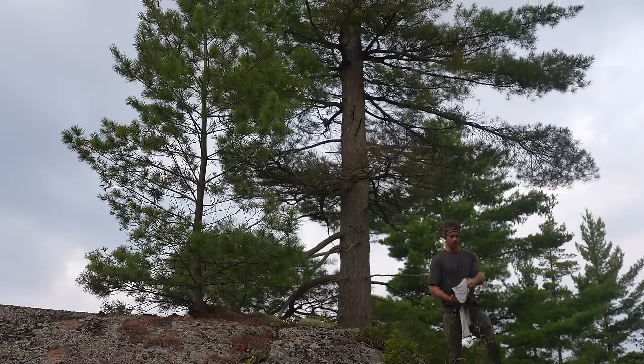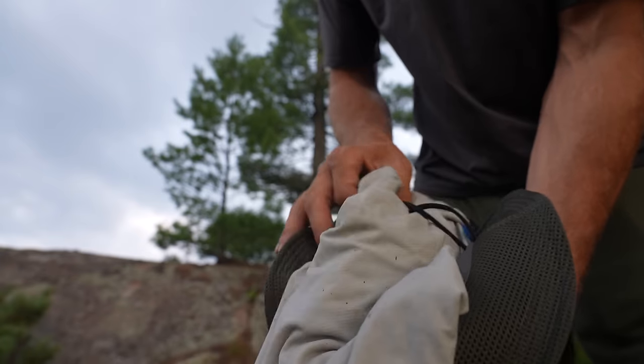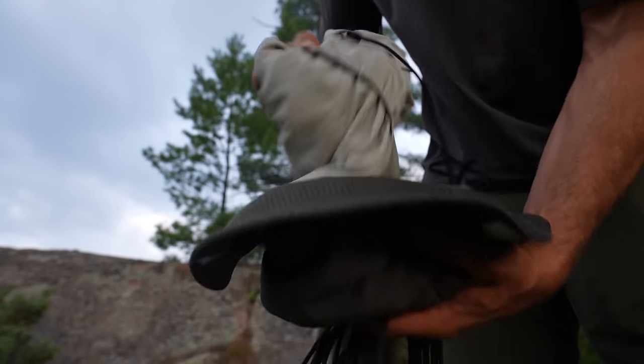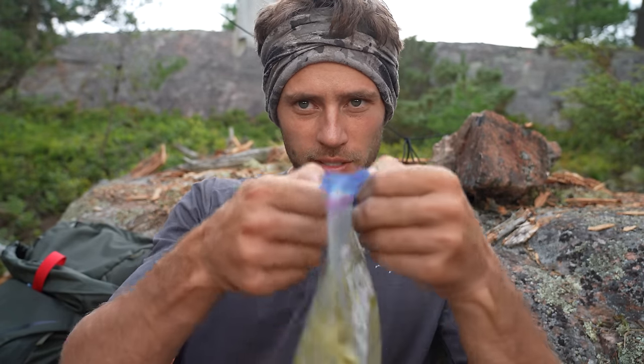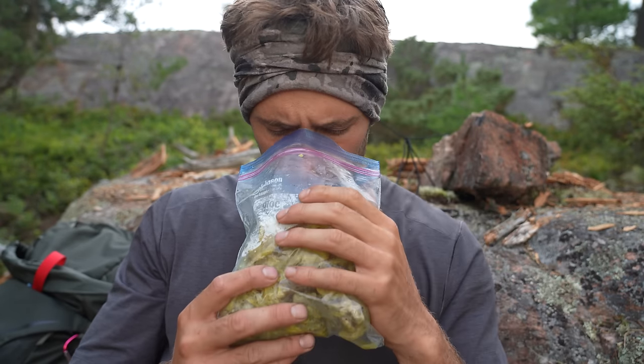Still quite cool to the touch, but is it? Yeah, it's quite cool. All right, time to do the old smell test, the 100% foolproof way to tell if something has gone bad or not. No, smells good.